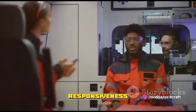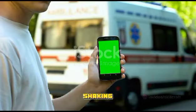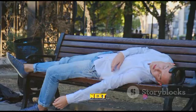Next, we assess responsiveness. This involves checking if the person is conscious and responsive. You can do this by gently shaking the person and asking loudly, "Are you okay?" If there's no response, we move to the next step.